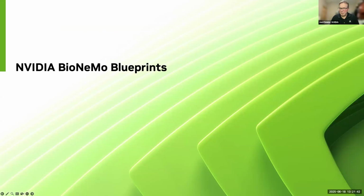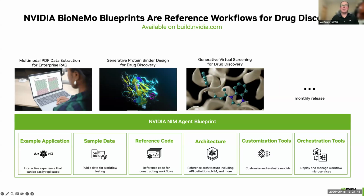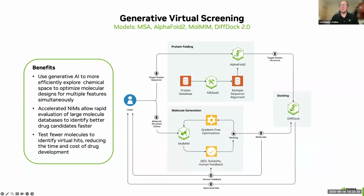When we look at the BioNeMo blueprint, we'll cover just a couple of those: the protein binder design and virtual screening for drug discovery. Essentially we create workflows that are examples of how you can put together the NIMs, how you can put together application code to interface between those, and you can take these and make them your own. Very much open source. You can also experiment with them on build.nvidia.com, and I'll show you what that looks like at the end of the presentation. But we'll dive into the first one, the virtual drug screening.